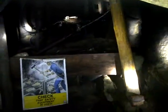And now I'm going to demonstrate the machine, and it gets very loud. You may want to block your ears. Cover your ears. Earplugs were issued to each and every miner to prevent the noise damaging their eardrums.